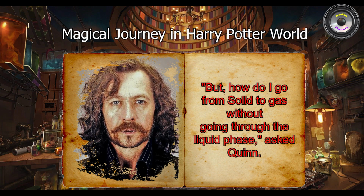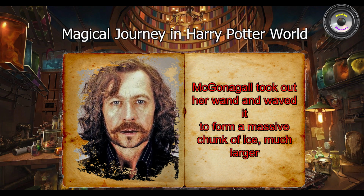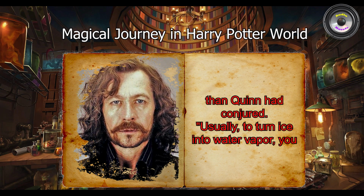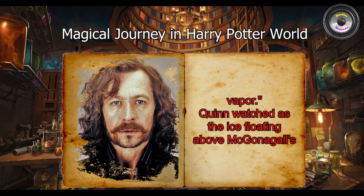"But, how do I go from solid to gas without going through the liquid phase?" asked Quinn. It was the same problem as before. Quinn had the idea but lacked the execution. McGonagall took out her wand and waved it to form a massive chunk of ice, much larger than Quinn had conjured. "Usually, to turn ice into water vapor, you would give the ice heat so that it would melt into water and the water would evaporate into vapor."